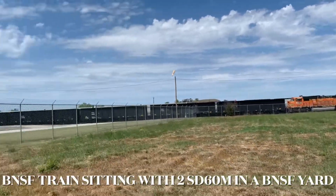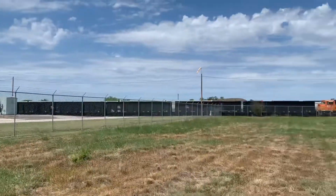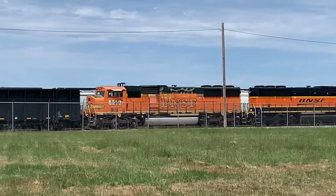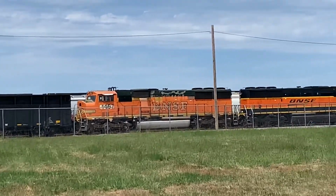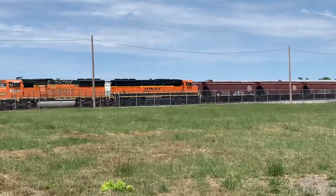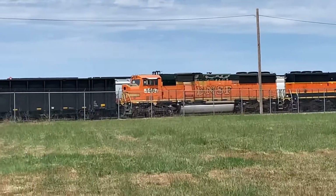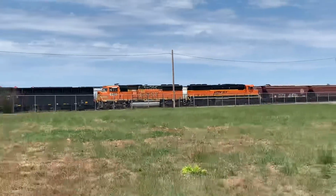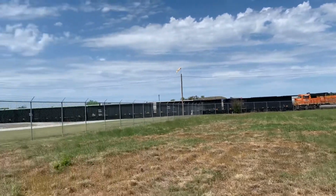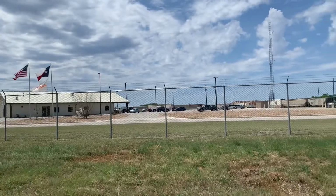Alright guys, so we're at the BNSF yard facility, right by the area close to the flea market where I visit, and it looks like we got two engines. Looks like both of them are SD60Ms. The engines are 1403 and 1467. And they're not doing anything, just sitting around coupled to cars, more likely gonna do more switching on the way.